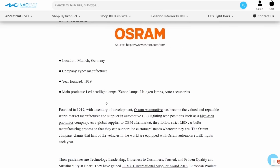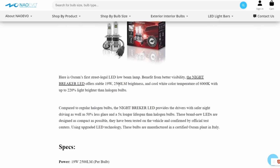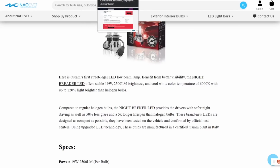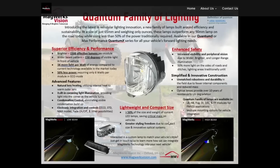Then Osram is another company. It's a German company. They have this one that's 19 watts and 2500 lumens. So that seems to be in line with Magwerks products here.